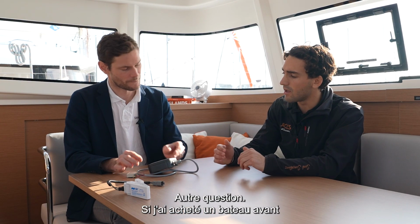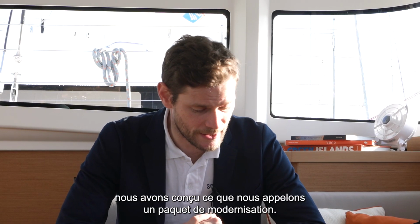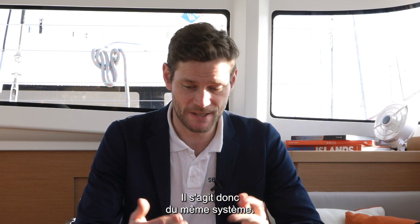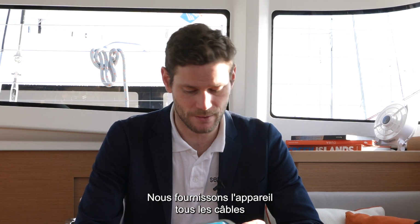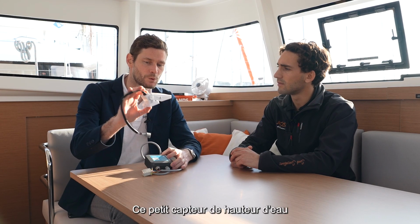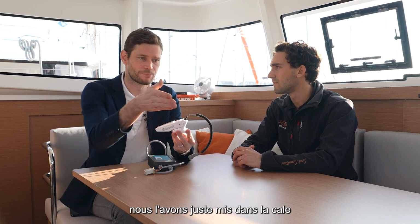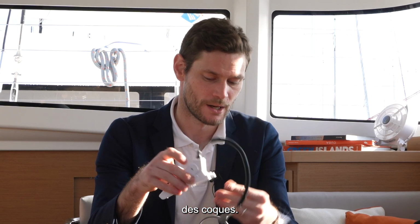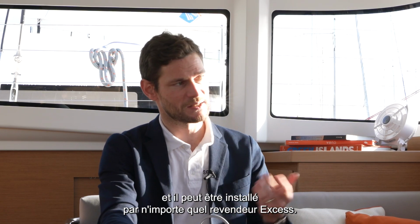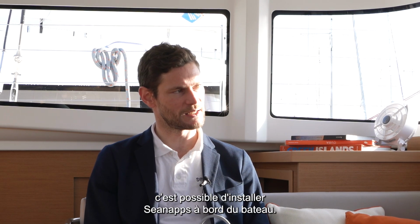Okay, other question, if I bought a boat before 2022, can I have this system on my boat? Yeah, actually we designed what we call a retrofit package. So it's basically the same system. We provide the device, all the wires and all the connectors that are necessary to install. This small high water sensor that we didn't talk about, very simple, we just put it in the bilge of the hulls. So we provide the full package and it can be installed by any XS dealer. So typically if the boat is 2019, 2020, it's possible to get Seanapps inside the boat.